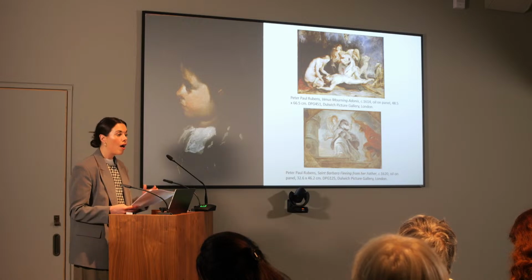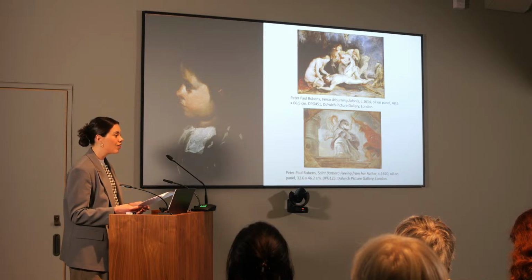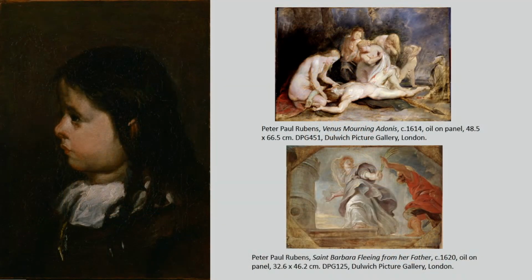Studies like this one were and remain important tools for artists to unpick how paintings are constructed. And Dulwich Picture Gallery, in fact, has many important oil sketches and studies within its holdings, particularly by the Flemish artist Peter Paul Rubens. And I'm showing just a couple of examples on the right hand of this slide. So we have Venus mourning Adonis and St. Barbara fleeing her father here. The importance of sketches and studies within our collection evidences that it was very much intended to be a teaching collection for artists when it was being amassed and then fine-tuned by our founders.